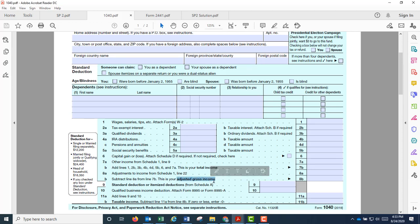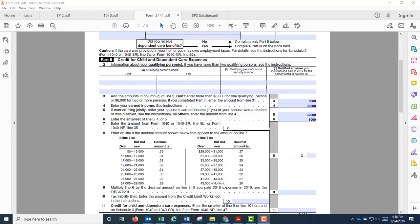That's adjusted gross income, AGI. Why is this relevant? Let's go back to Form 2441. The AGI in this problem is $33,580. That falls in this range right here, and that's 25%. So we input 25%.